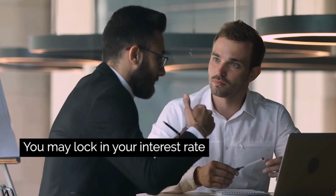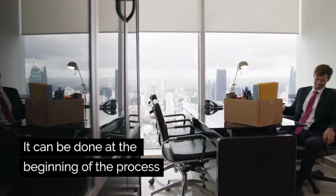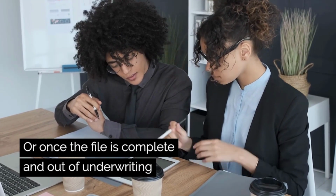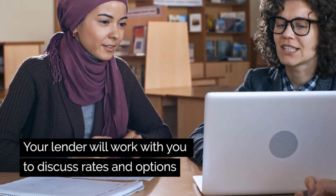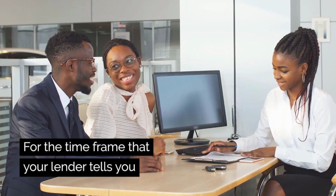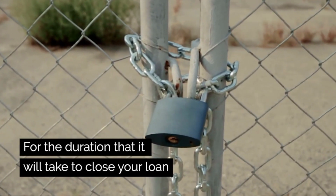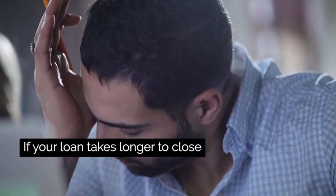You may lock in your interest rate at many different stages in the loan process. It can be done at the beginning of the process, before the loan goes to underwriting, or once the file is complete and out of underwriting. Your lender will work with you to discuss rates and options. Once you lock in your loan, that pricing will be locked in for the time frame that your lender tells you. It is important to lock in your interest rate for the duration that it will take to close your loan. If you do not, you stand the risk of losing your pricing if your loan takes longer to close.